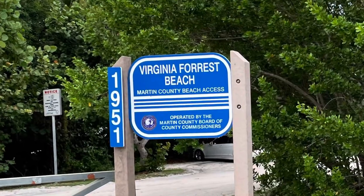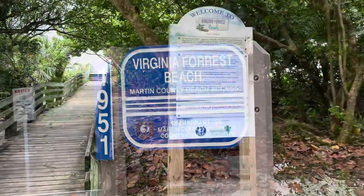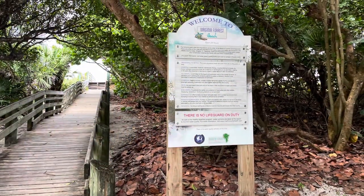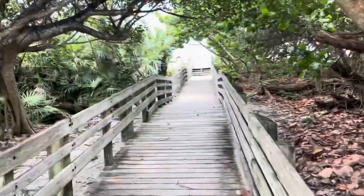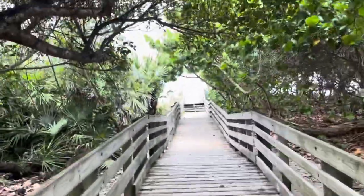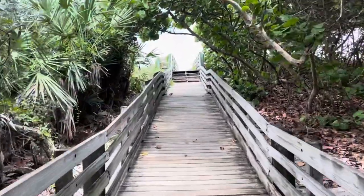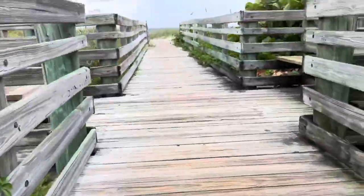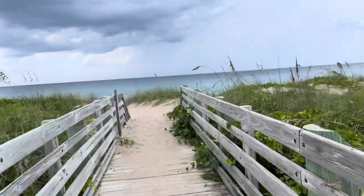Now, the next beach we're going to show you is the Virginia Forest Beach. All of these beaches are on the ocean side of South Hutchinson Island. There is maybe 10 or 12 that we're going to show you, different ones. We're not going to do the ones on the other side, because that is not the ocean. Those are not beaches. Those are part of the intercoastal.